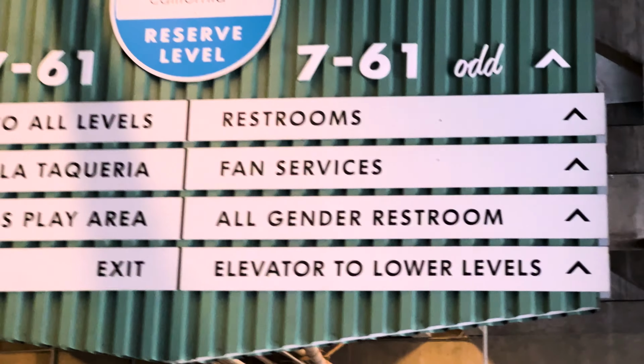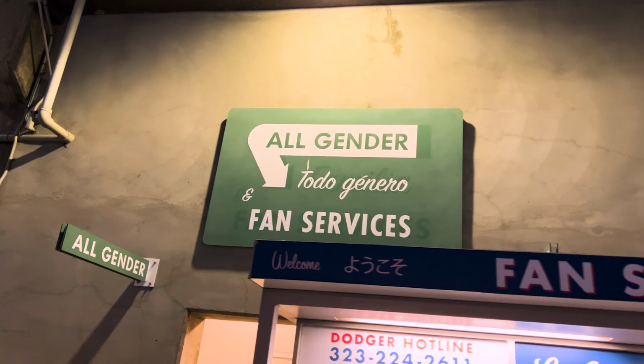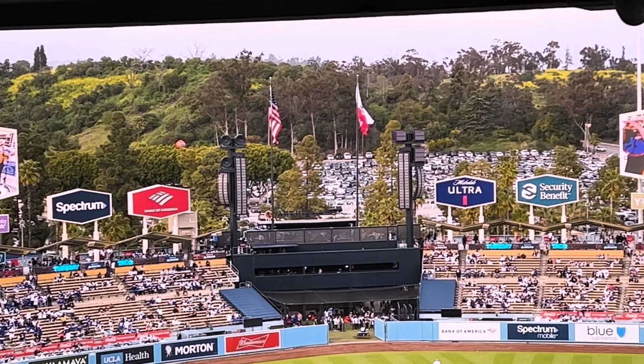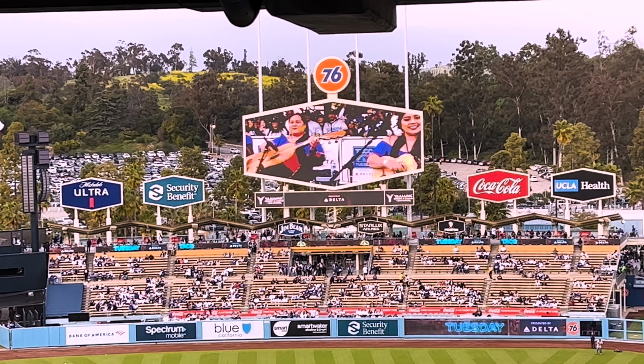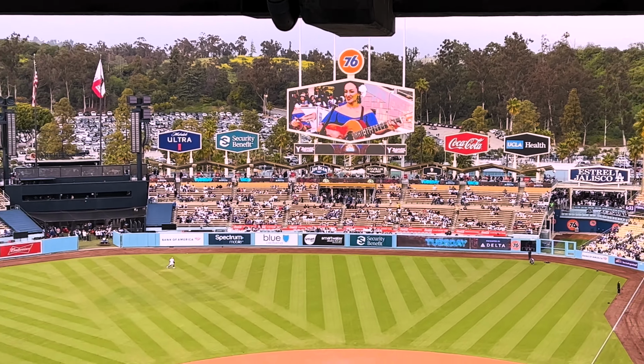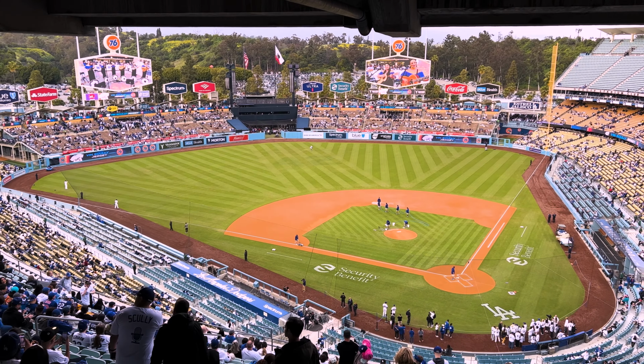And a wonderful step forward for progress that not even Citi Field has yet. They have all genders bathrooms located throughout the stadium, and I love that. And of course, this night they had an amazing all women mariachi band. And maybe, just maybe, I may have fallen in love with one, two, or ten of the women in this wonderful group.